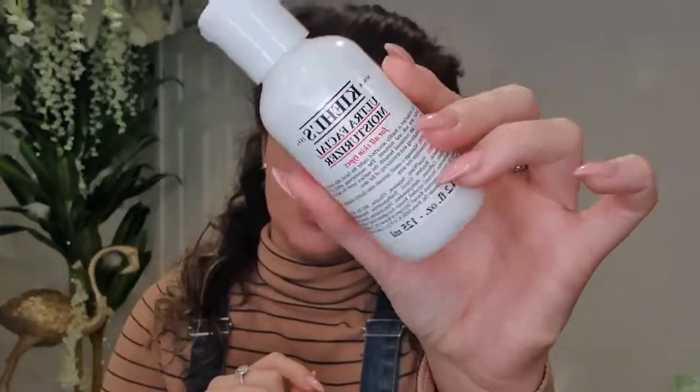So what I'd normally do first is I put moisturiser on, and the moisturiser I always use is Kiehl's Ultra Facial Moisturiser. And it's just really good for, I've got quite dry skin, so it really helps with my dry spots, so I just put it on everywhere, and it also helps the foundation and your makeup to properly stick as well, which is good.